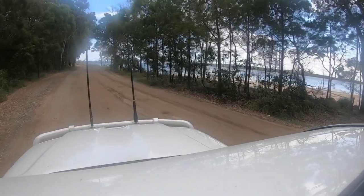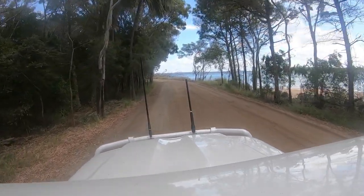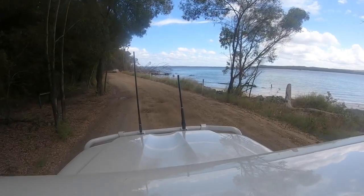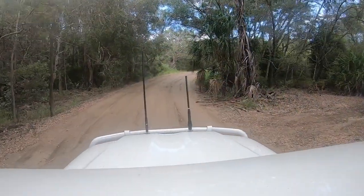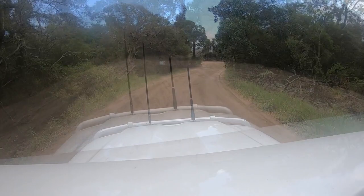Okay, so now we're getting serious. If you look to the right of your screen, you'll see an island. But not just any island, this is Fraser Island, the largest sand island in the world. More than that, it's a four-wheel drive paradise, and we were going to go four-wheel driving on Fraser Island.